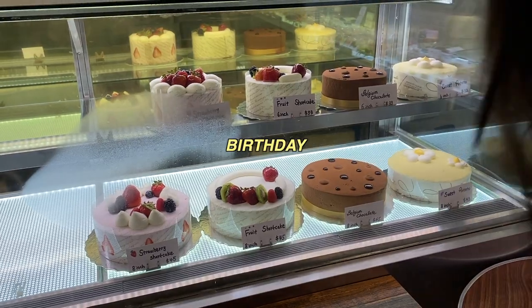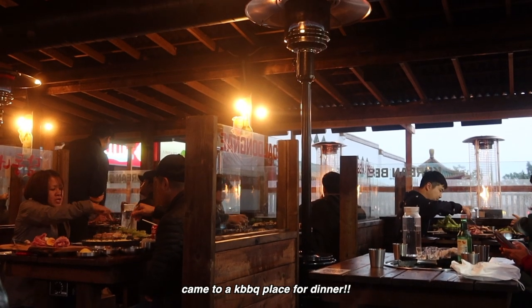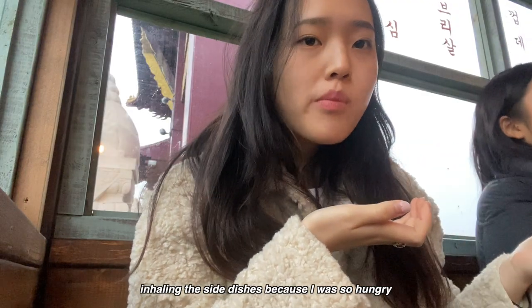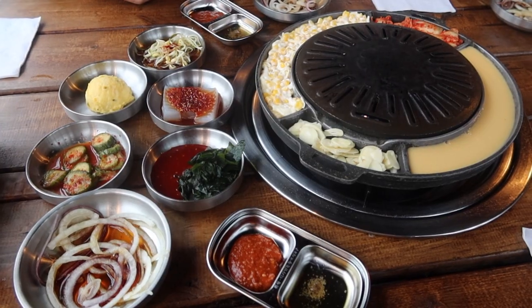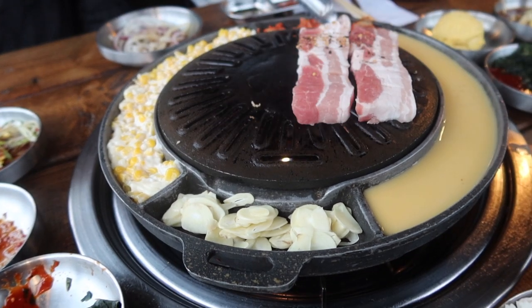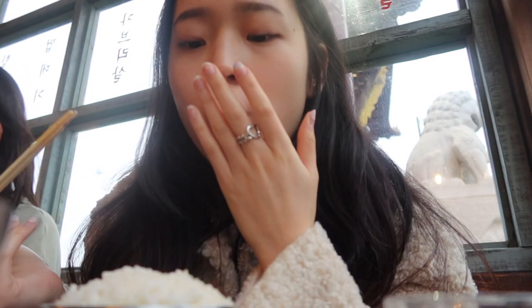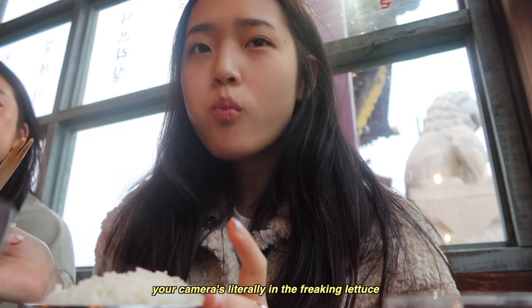Pressure into getting the strawberry one when I want this one. My birthday. We're getting it because it looks better on camera. Yeah. They don't have it on the map. Your camera really is a freaking letter.